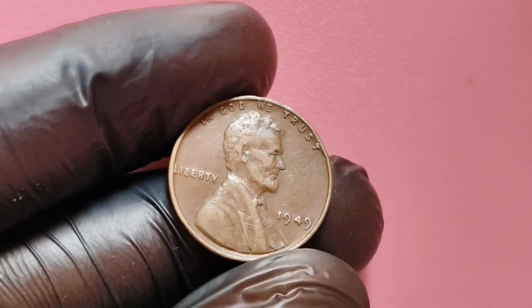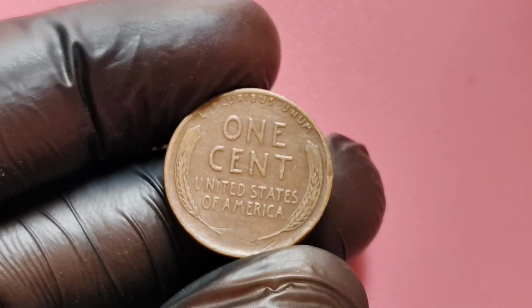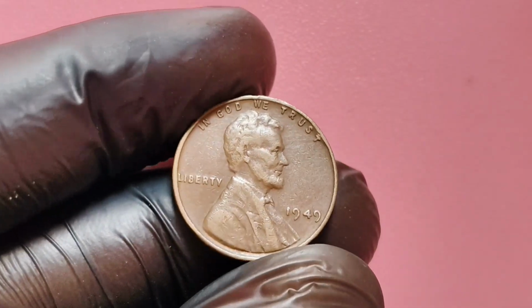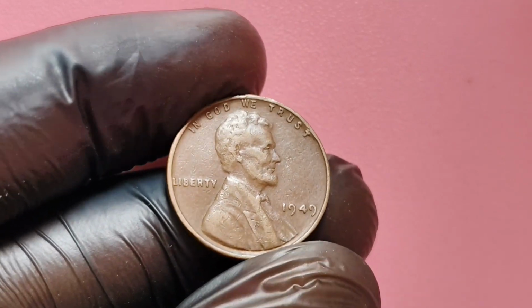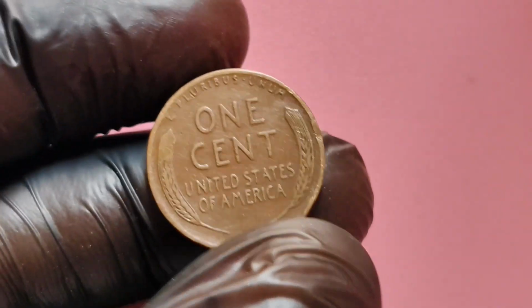The 1949 no-mint mark Lincoln penny may look like any ordinary penny, but it has the potential to be worth an astounding $1.4 million. It's all about those rare qualities, from mint errors to high-grade condition, that transform this everyday coin into a collector's gem. So next time you're going through a pile of change or exploring a collection, take a close look at any 1949 pennies. You might just be holding on to a small fortune.